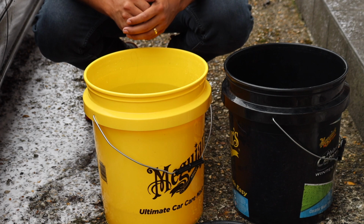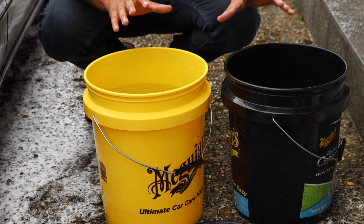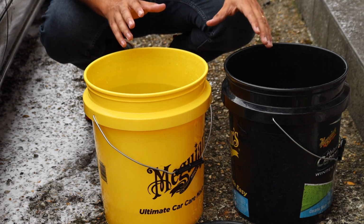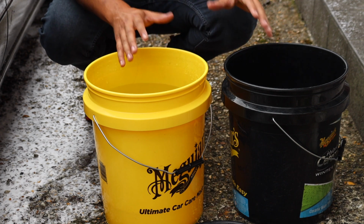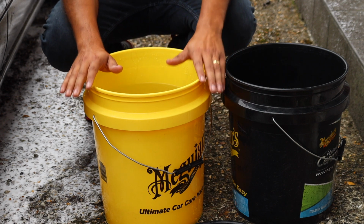Okay, so time for the shampoo. You may have noticed I've got not 1 but 2 buckets here. Now I'm sure many of you know the importance of having 2 buckets to clean your car, but in case you're a bit of a novice, let me tell you why it is important. You have 1 for your shampoo, which will be my yellow one, and 1 for the rinsing, which is my black one.